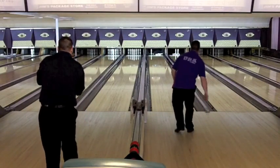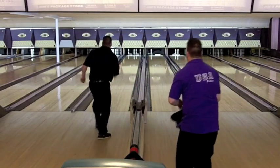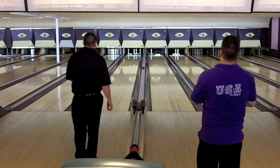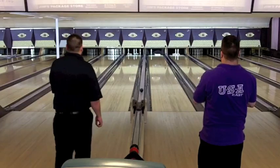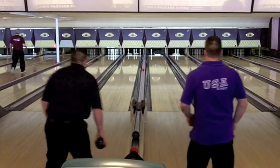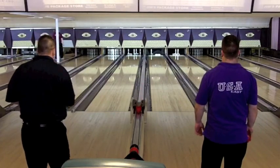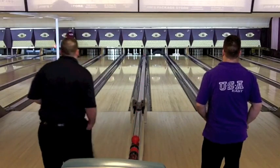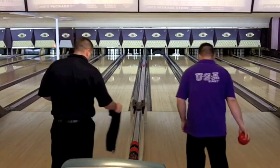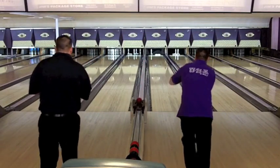And Brian drops 9 again. This time he leaves the 4 pin. Aaron hits solid in the 1-3 pocket, but only takes out 6. He's got the 5, 7, 9, 10 with a couple of pieces of wood that are somewhat promising. He might be able to use that wood on the right to sweep the 5, 9 over into the 7 and have the ball take out the 10. Let's see if he can do it.